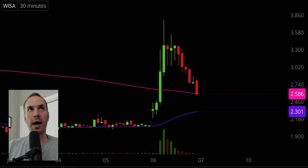Next one, WISA, and pretty brutal pullback right now. And as it's pulling back, you can see that it's now approaching some moving averages. And as I speak, and that's why I like to do these when the market's open, check it out. The price is literally right at that pink line, the 200 period moving average. Market's still open for another 8 minutes, so there's a very realistic chance that the price may ultimately push down through there. If it does push down through there, then the next area of support you'd want to immediately turn your attention to is that purple line there, 50 period moving average right now valued at $2.30.